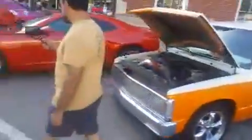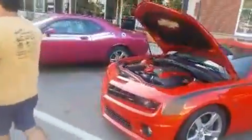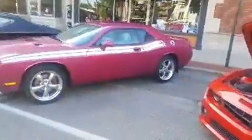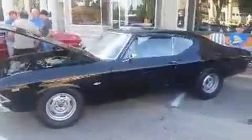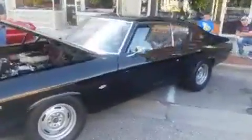Nice. Very nice. Ladies and gentlemen, there's a '57 Chevy here, parked next to wood chips. Back there, a modern Challenger, brake lights on. Oops. Another Chevelle, a '57 Chevy that's red. A Yenko version, parked next to wood chips. Chevelle in black.